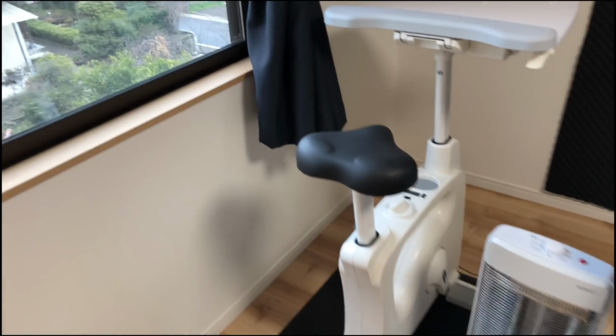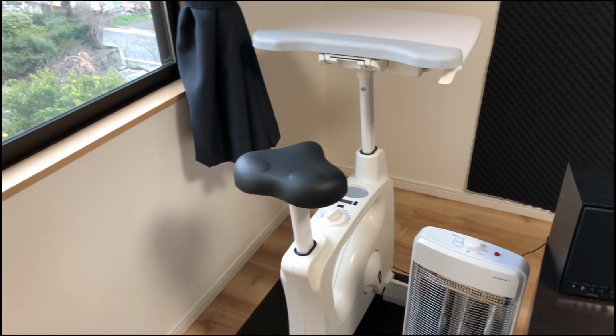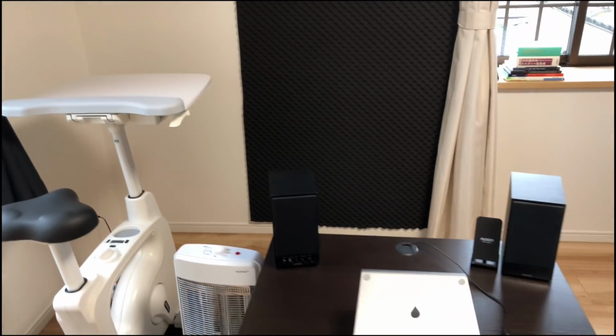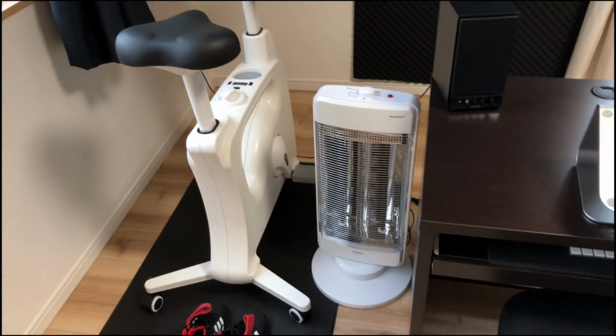So I've got this, I don't know, stationary bike, and it's got a built-in stand desk on it, so I try and do about 15 minutes a day. It's good for, I think, general productivity. I mean, the benefits of exercise on general mood and just motivation are well documented, so I try and do a little bit of exercise each day. Little space heater down here.